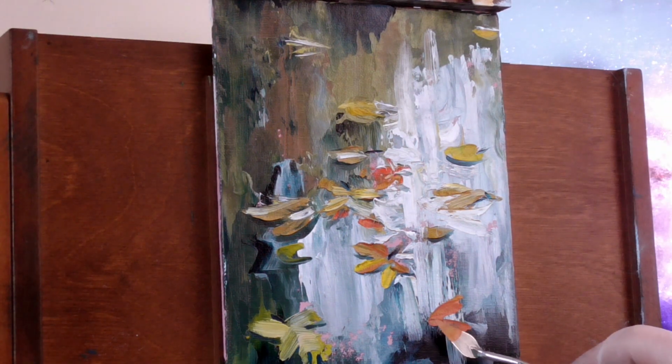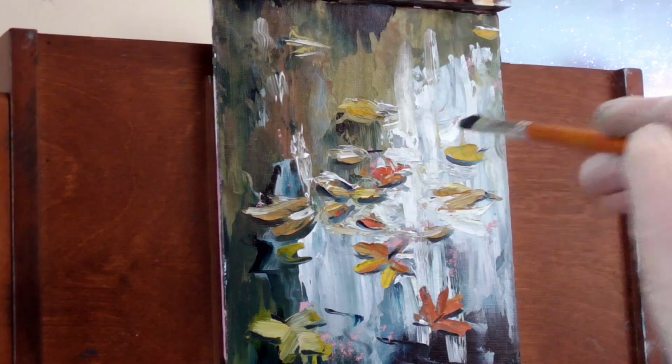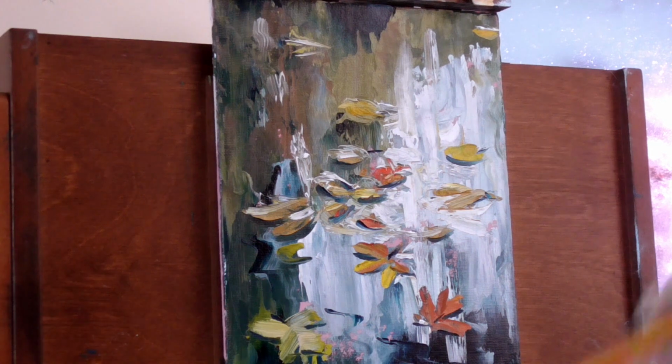So if you're one of those people who does the same thing, I definitely recommend getting a pochade box or something that can close between sessions so that you can try to save some of that paint, and then you feel better about putting lots of it down on your palette.